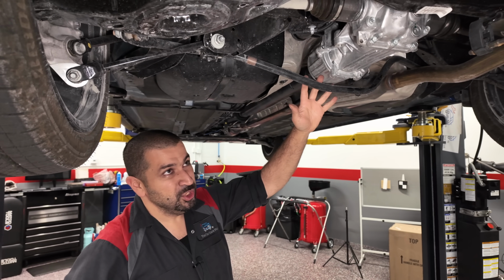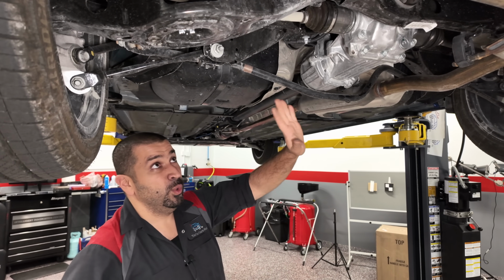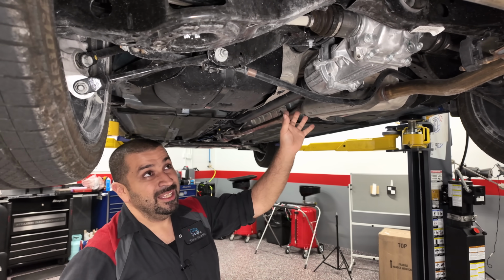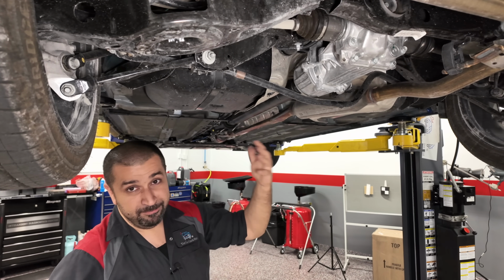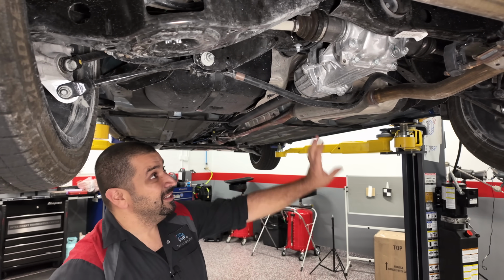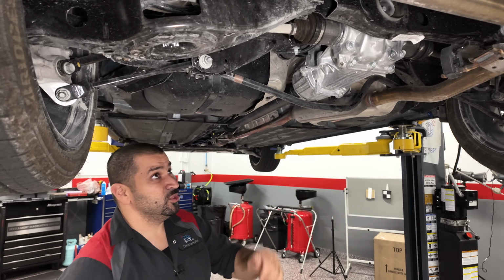The more it engages and the less slip it allows, the more power goes to the rear wheels. And the more slip it allows, the less power goes to the rear wheels. That's how this works. Pretty simple, pretty rugged. I mean, there isn't much to it. All the magic happens here in the differential.